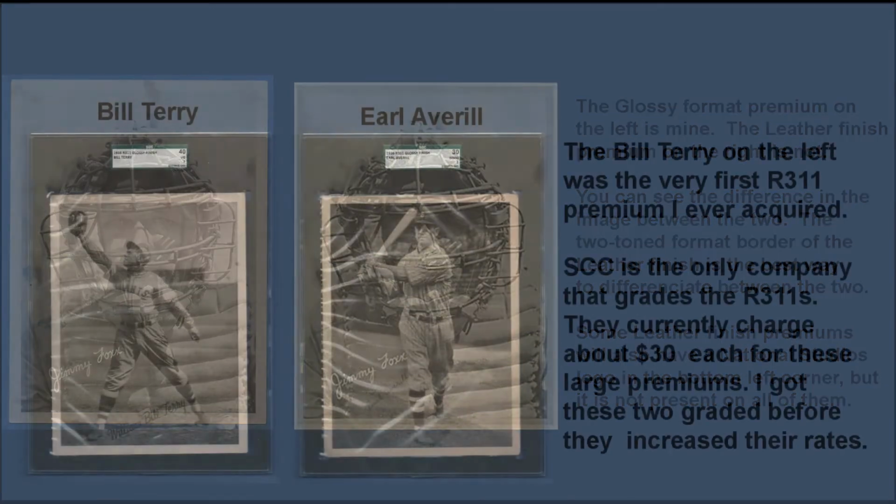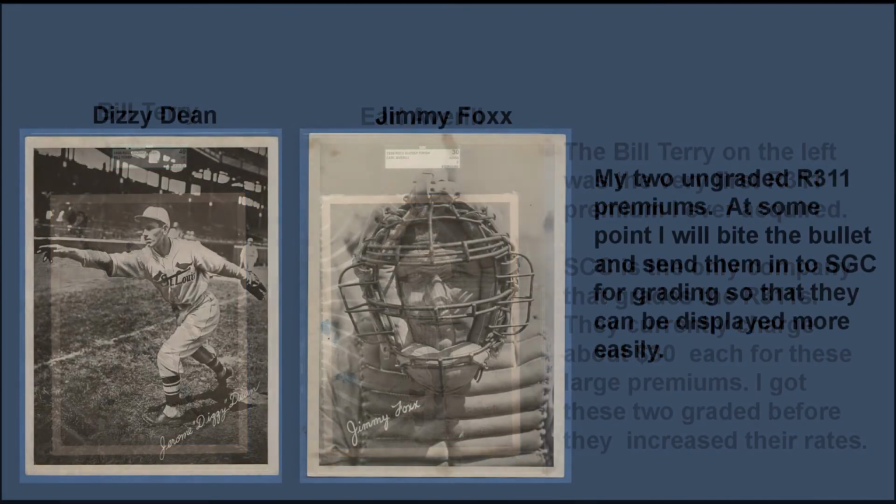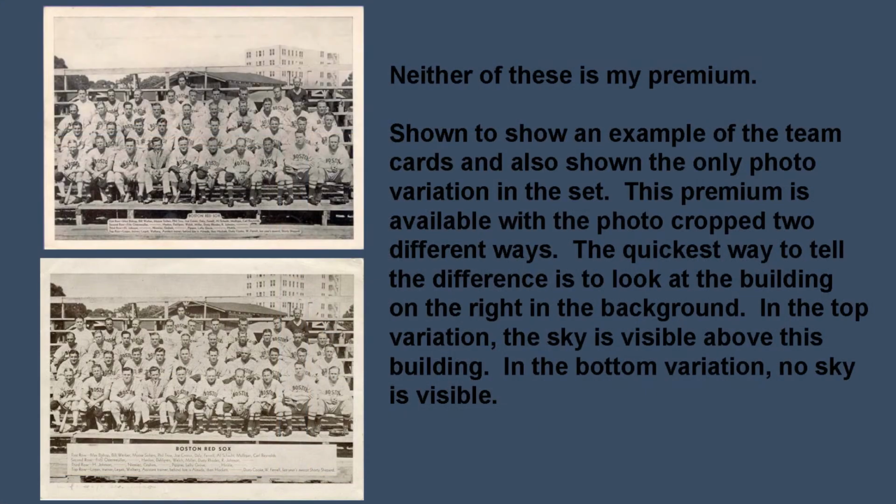Now, the checklists for the glossy and the leather are different. Some of the subjects are available in both, and some are exclusive to either one or the other. Jimmy Foxx is an example of one that can be found in either a leather finish or in the glossy finish. Now, with the baseball premiums, they had a number of team photos, including the Red Sox and the Cubs.